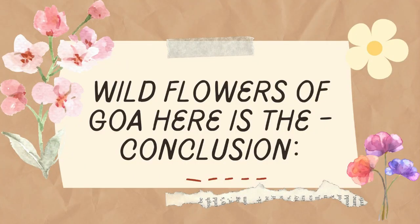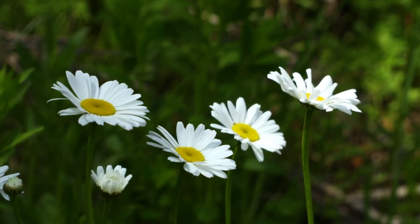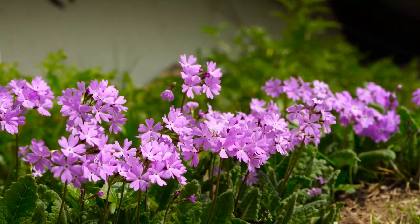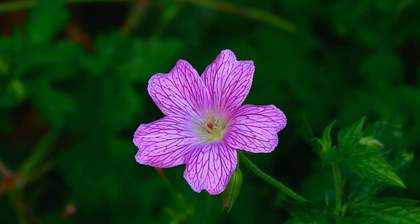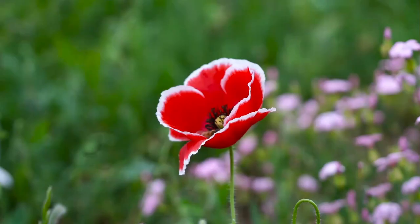Wildflowers of Goa. Here is the conclusion. Goa's vibrant landscape extends beyond its pristine beaches and bustling markets. The hidden beauty lies within its diverse and captivating flora, particularly its wildflower population. The wildflowers of Goa are more than just fleeting beauty. So, I have collected 14 flowers that are mostly found in Goa.